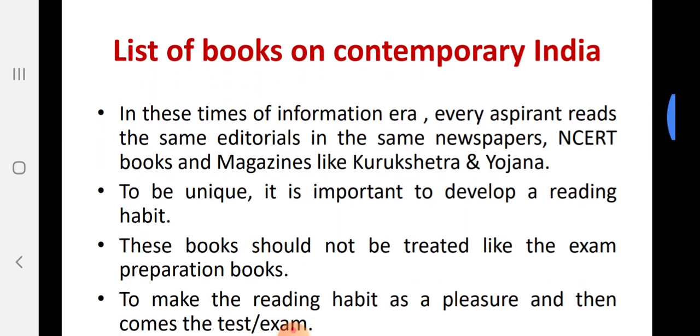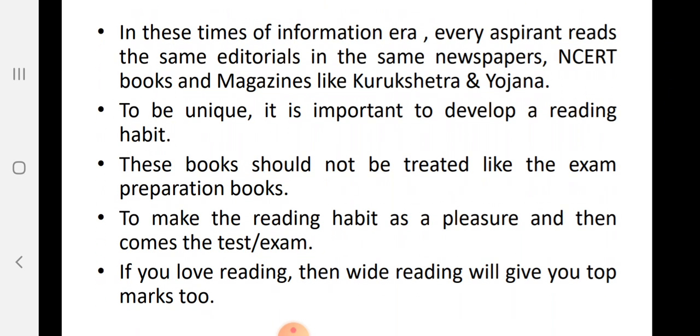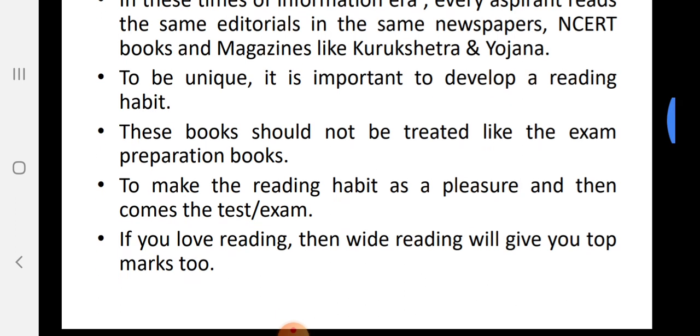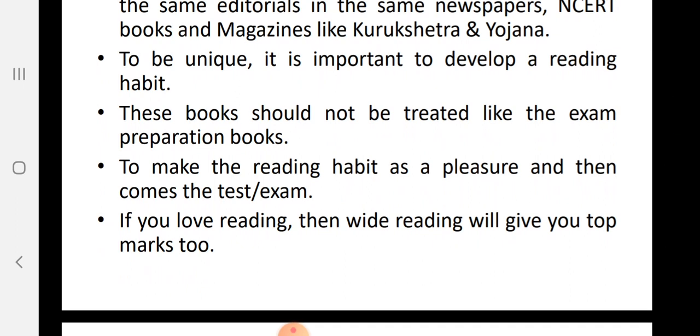So, in this information era, we are flooded with information. Every aspirant reads the same editorials in the same newspapers, NCERT, magazines like Kurukshetra, Yojana, right? So when you want to think out of the box, to be different from the crowd, to be unique, you have to develop a reading habit, right? You should acquire a better reading habit, and this is very important for the exam, to have unique and better answers.